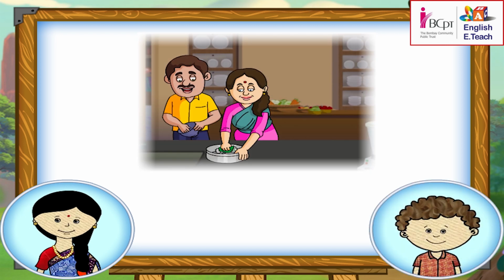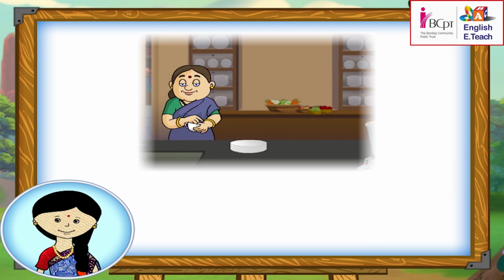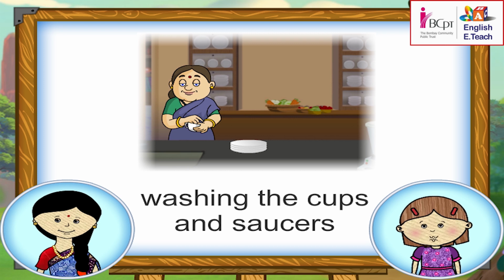Nikhil. Washing the pots and pans. Amit's mother and father are washing the pots and pans. Jenny. Washing the cups and saucers. Amit's grandmother is washing the cups and saucers.